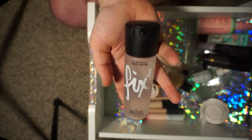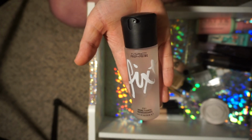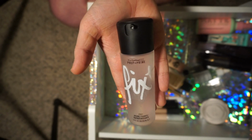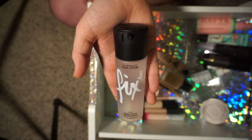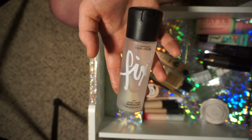Even the whole time I worked at Sephora, this was my preferred finishing spray. I don't really use setting spray. This is really what I use. I don't think that it does anything to actually keep your makeup on, but I do think it makes your makeup look beautiful whenever you are done. It just melds everything into the skin. I will buy it forever. I like it so much.